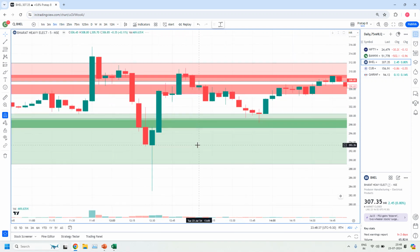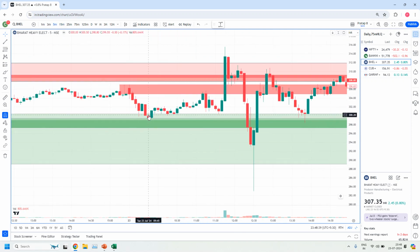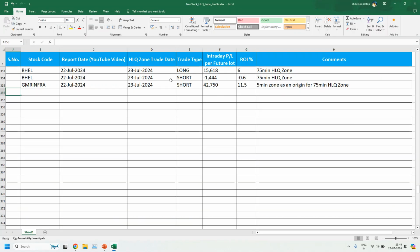If you want to know exactly in the 5 minutes time frame, this is the candle, the 9:45 5 minutes candle, and then 11:10 5 minutes candle, it reached the target. So this is the way the long trade completed, and BHL has given a profit of 15,618 rupees, which is 6% ROI as per one futures margin cost.